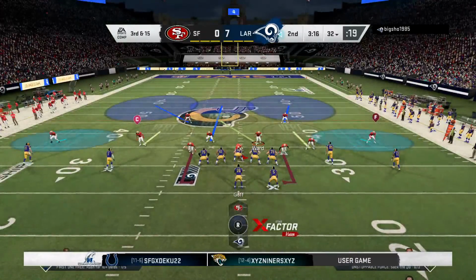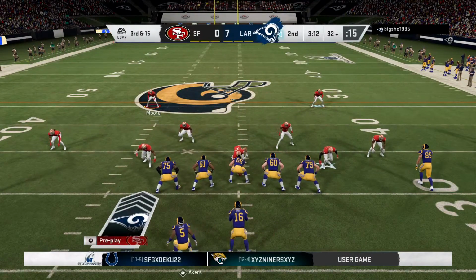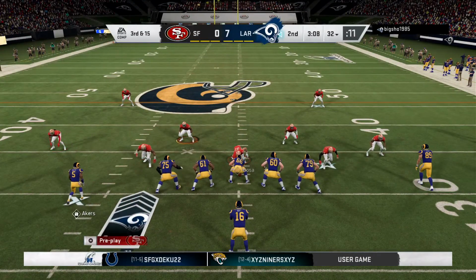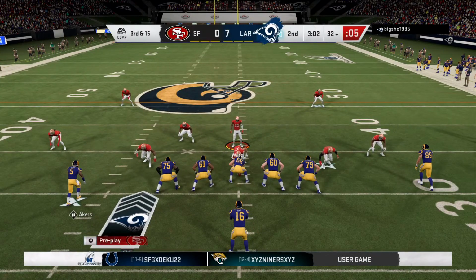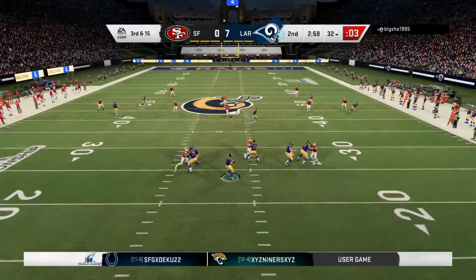Here I come. 29 is the Mike 29. Hey, let's get that ball right here. 29. We're good. Hey, watch the slant. Watch the slant.